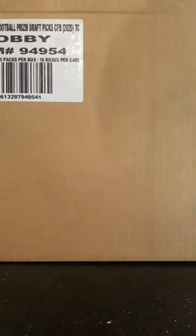We're getting ready here for break number six, half case, eight box, Panini Prizm Football. Just give me a second here, I'm posting up another solo box of Prizm. If you guys are interested, the leaf is pinned to the top of the page if we want to fill that guy up.